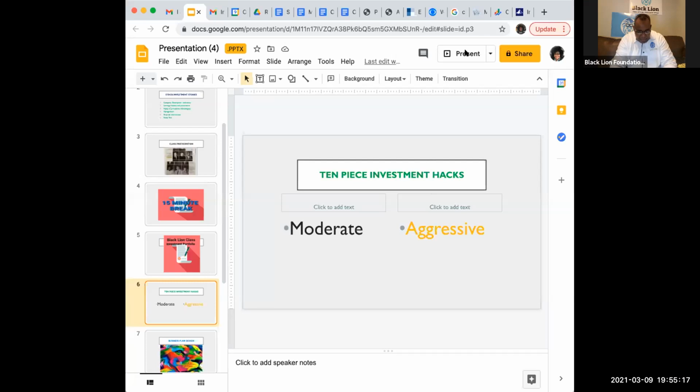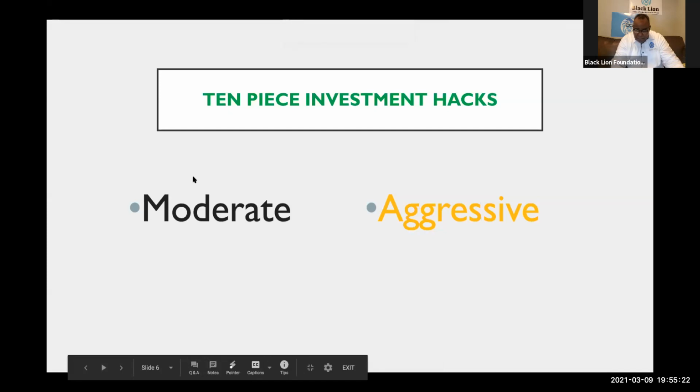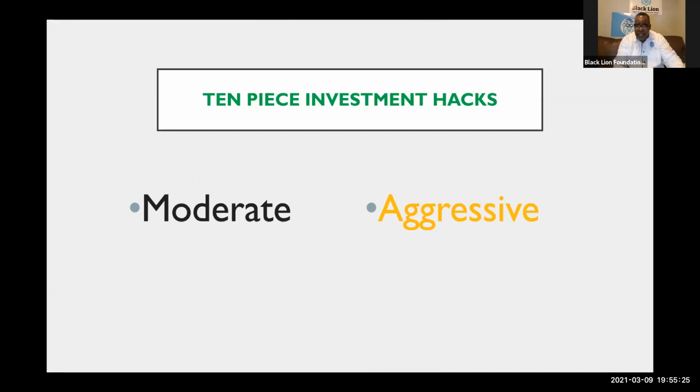So let's go with our hacks. A couple of hacks here. We have a conservative hack. I'm sorry, not conservative. There's nothing we do that's conservative. Remember, we're behind in the race, so we have to run a little harder. We don't have the luxury of being conservative. So we have a moderate hack and an aggressive hack. What I've done on these is I've taken the same $100 and just split it up. Showed you guys how we would split it up.